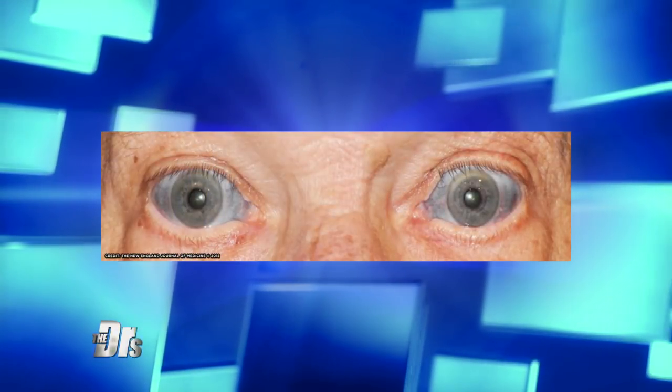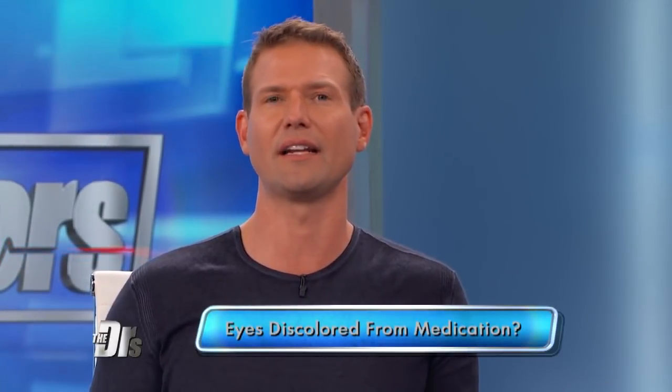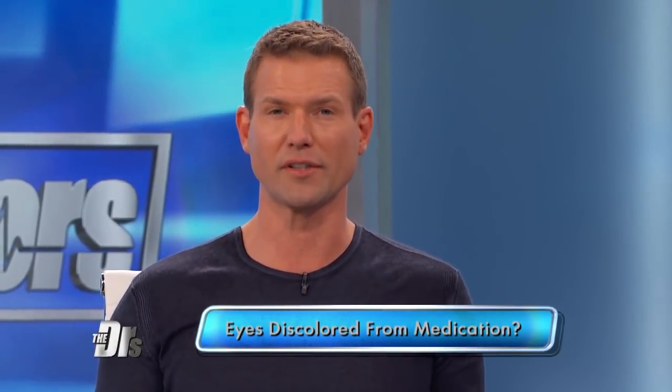The reason this man's eyes turned blue ended up being due to medicine that he was taking. He had been taking minocycline, an antibiotic, as a treatment for his inflammatory arthritis, had been on it for 15 years. And one of the side effects is this blue discoloration. You were saying that because you use this for acne, you have patients who develop this.